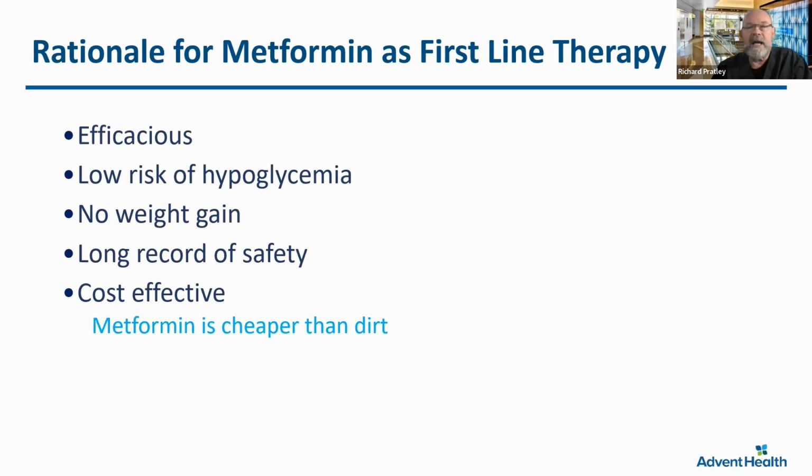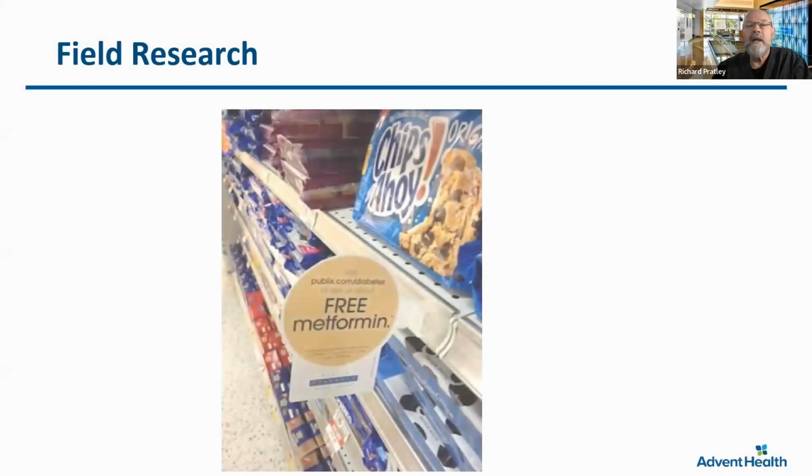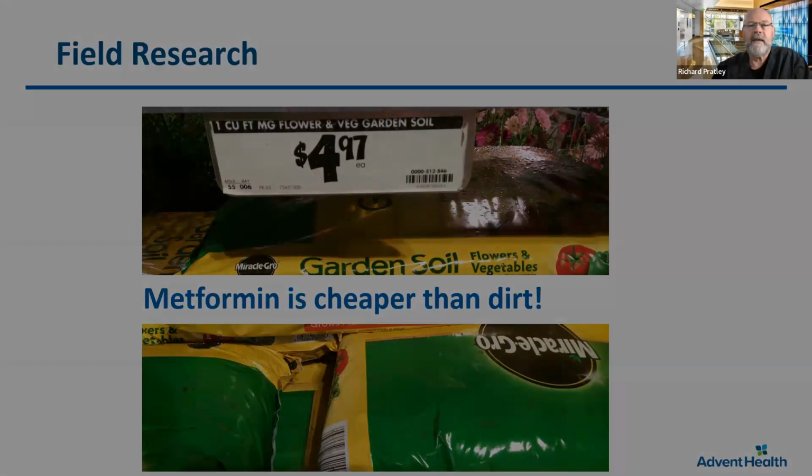Now, you might think this is hyperbole, but I actually did some field research on this very topic. In our grocery store, Publix, you can get metformin for free. And you'll notice that the sign is right in the cookie aisle, right under the Chips Ahoy. I think this is strategic placement, as they call it in marketing. On the very same trip, my wife and I went to Home Depot. We had to get some potting soil. Potting soil goes for $4.97 for a 1 cubic foot bag. So this proves, in fact, that metformin is cheaper than dirt.